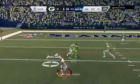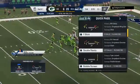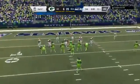On 1st and 10, it's Wilson. This one into the hands of Metcalf. And he's going to get a solid gain of 9 before being brought down. Second and right at a yard.